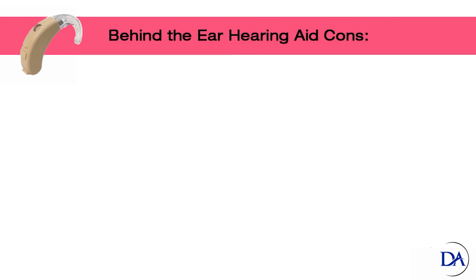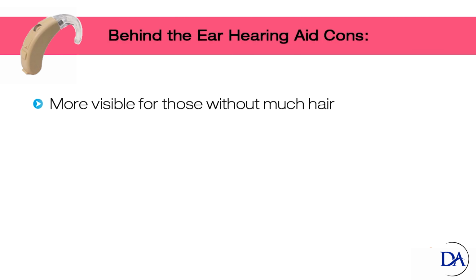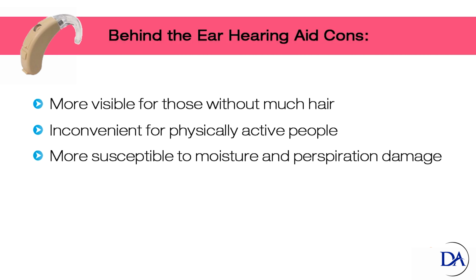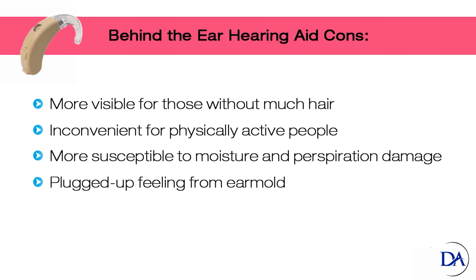Behind the ear hearing aid cons. They're more visible for those without much hair. People are definitely going to see these. They're very inconvenient for physically active people because they're just much larger. They could be susceptible to moisture and perspiration damage because they're sitting outside the ear. Behind the ear hearing aids require an ear mold, and an ear mold plugs up 100% of your ear canal.